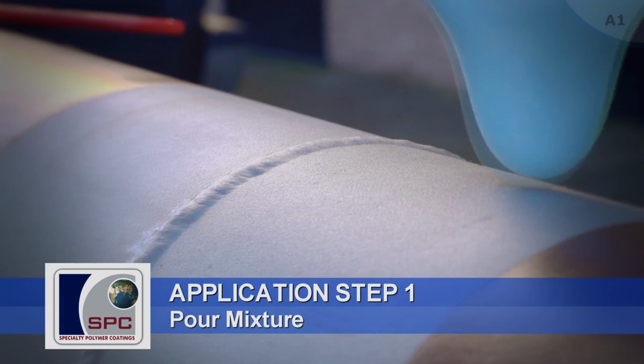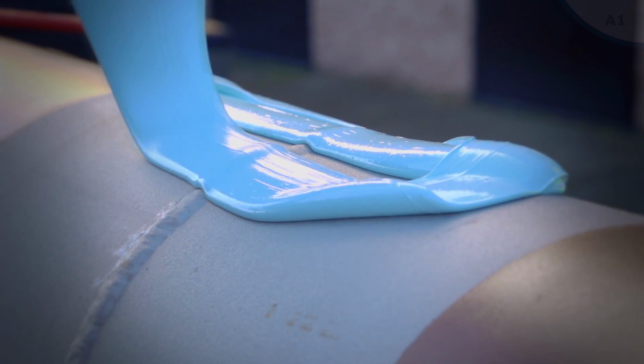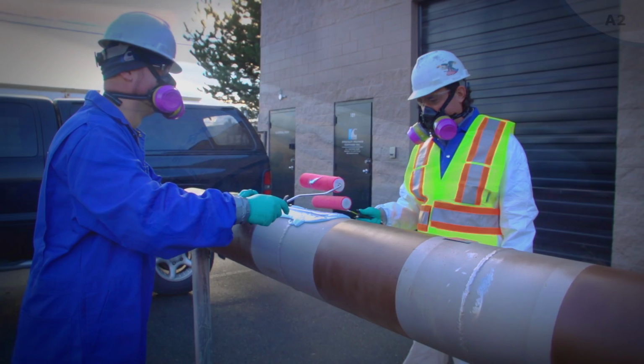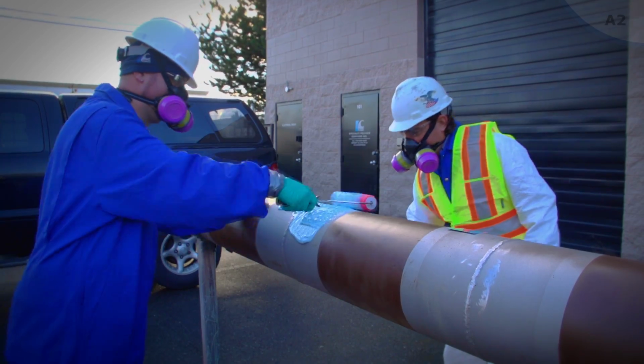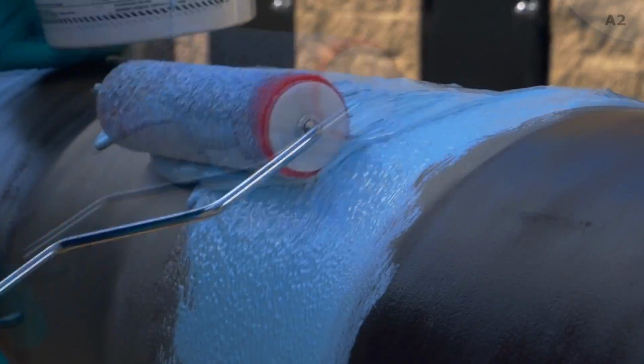Step 1. Pour mixture. To begin application, pour an appropriate amount of the coating kit onto the top of the pipe to enable the wetting out of the rollers. Step 2. Roll mixture. After applying a portion of the coating kit to the girth weld, the next step is to roll the mixture around the circumference of the pipe.